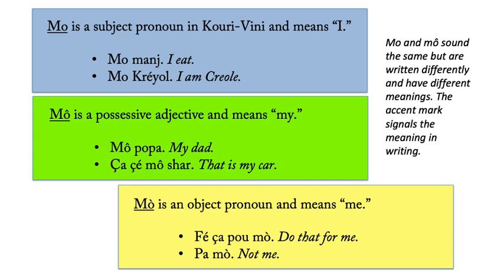Mo at the top in blue is a subject pronoun in Kouri-Vini. It means I. That's the only way you can use it. Mo mange, I eat. Mo créole, I'm Creole. So that mo with no accent mark means I. Mô with the circumflex over the O in green here is a possessive adjective and it means my. Mon papa, my dad. Ça c'est mon char, that's my car. So mô with the circumflex, which is that hat-looking accent over the O, means my, and the previous in blue means I.